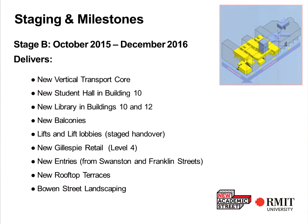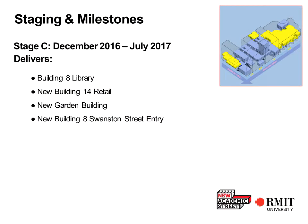So this is phase 2, so first semester 2017, 80% of the project will be finished and able to be utilised by the students. Once that is finished, everybody will move out of building 8, and then we start work on building 8, which is the final phase, which is the other half of the level 4 student areas and also the final portion of the building 8 library areas.